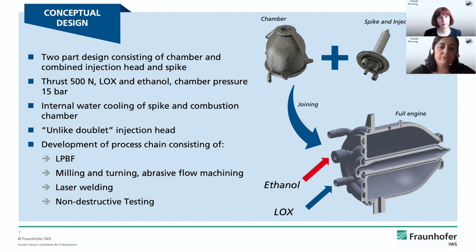From the conceptual design to the tested part, I would like to go now through the different steps that we carried out to have a functioning aerospike engine. So mostly in our design, the aerospike consisted of two parts: the combustion chamber, and the spike with injector, as you can see on the top.